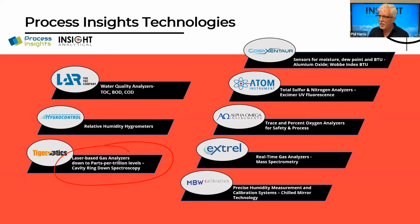Atom Instruments does total sulfur and total nitrogen analyzers, again based on a spectroscopic technique. They use an excimer light source and UV fluorescence to be able to measure these chemicals in both gases and liquids. Alpha Omega, trace and percent oxygen analyzers, mostly for process safety applications, glove boxes and things like that.